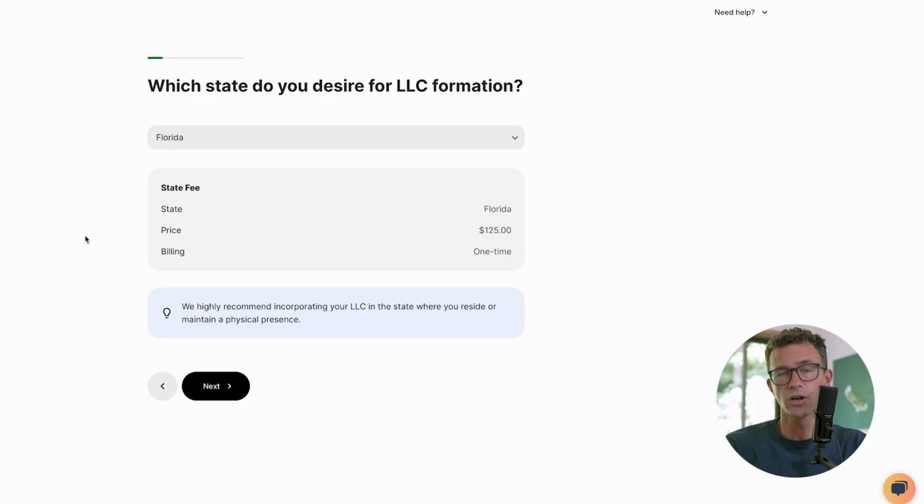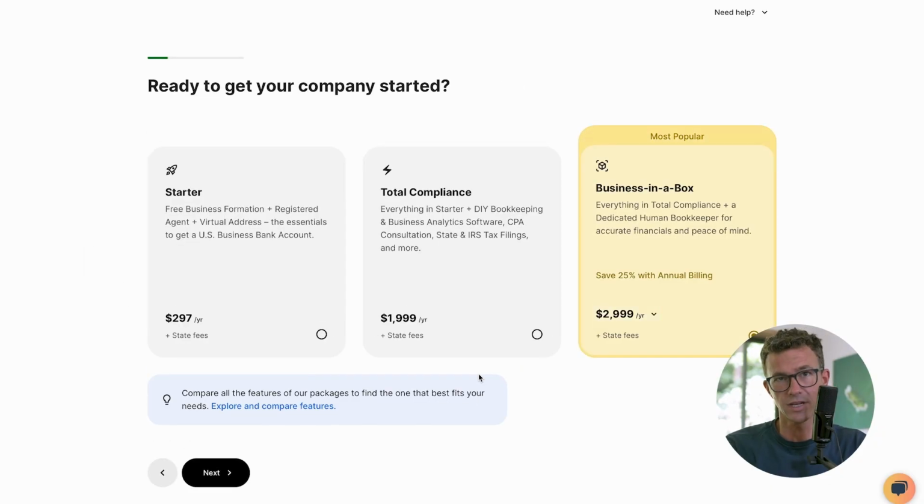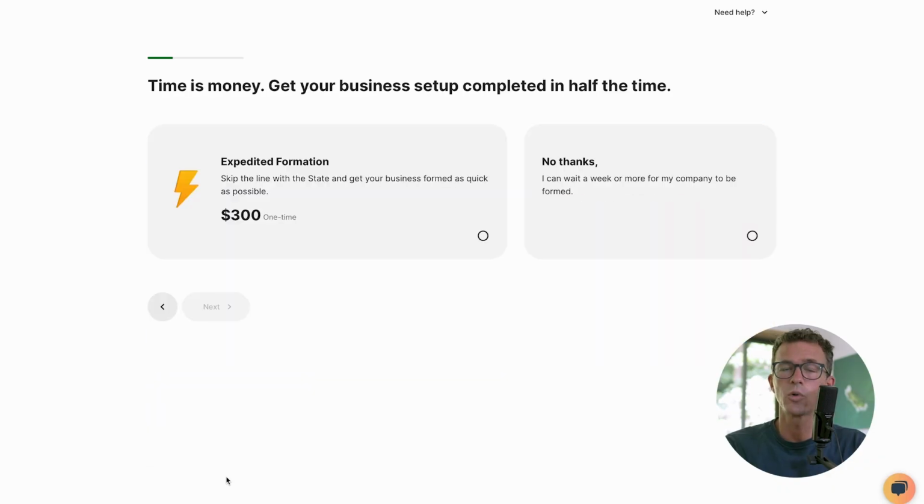It'll then show you the fee charged by the state. It's $125 in Florida. Here you'll see the 3 different pricing options again. I'll choose Starter. How quickly do you need the LLC? Depending on the state, it can take a week or longer for standard processing, or by paying an additional $300, you can get expedited processing and get your LLC quicker.